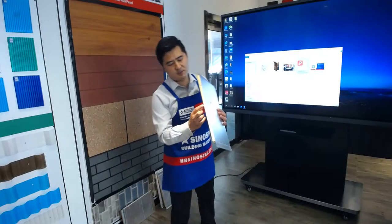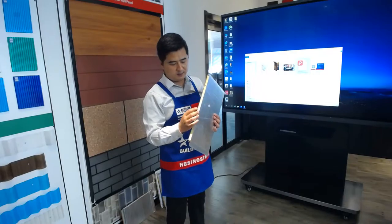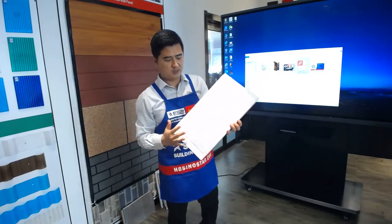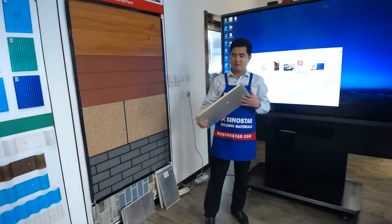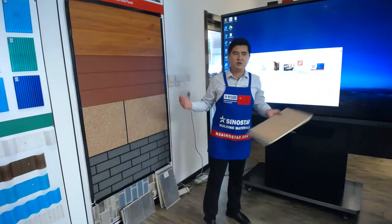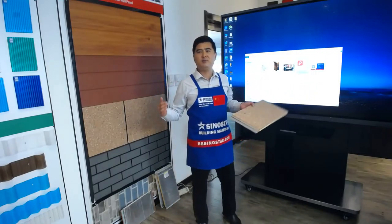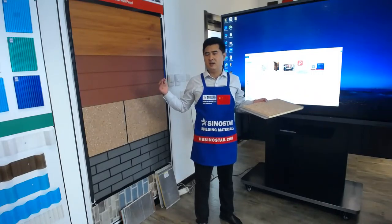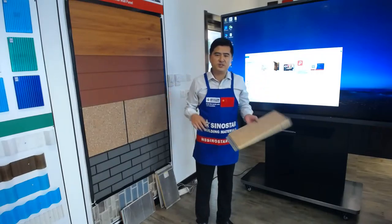The fourth layer is made of B1 grade fireproof polyurethane foaming, and the last is an aluminum layer to make the surface strong. These wall panels in the market have a thickness of 16 millimeters and a width of 380 millimeters. For the length, if the customer has no requirement, we produce 3,800 millimeters, otherwise all as customization.